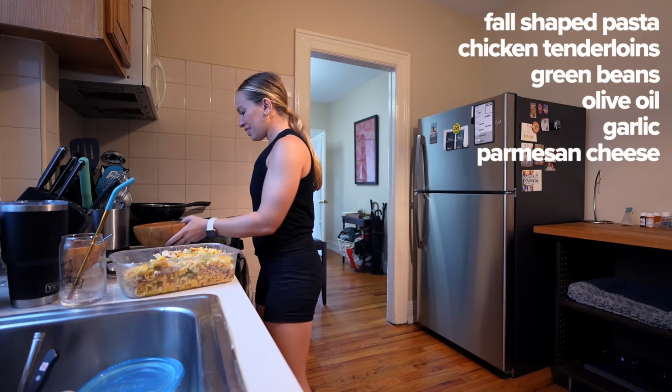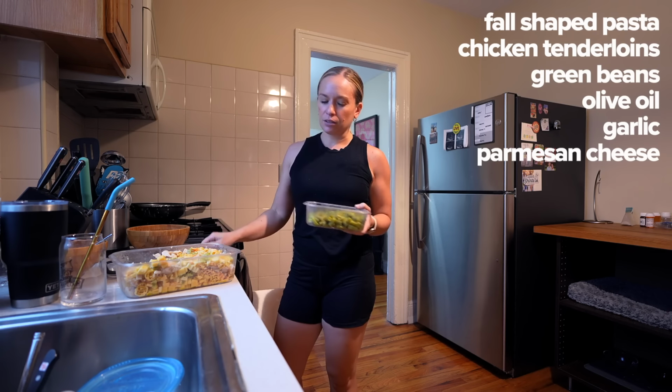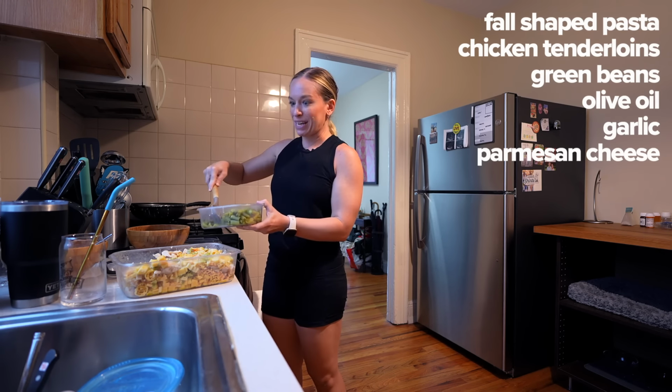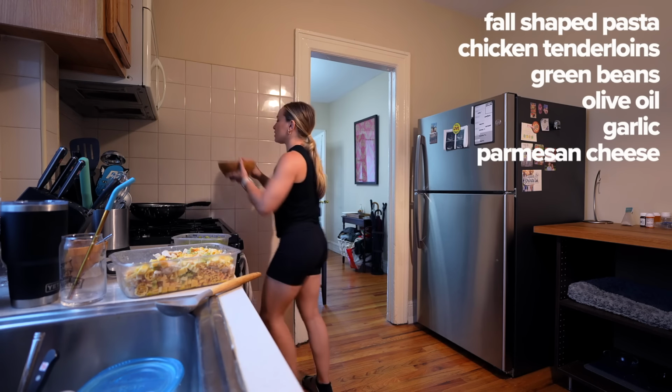All right, and then I think I want the green beans. We're gonna mix them in. Sometimes I'm like a child, and if I have a side of a vegetable that I'm not crazy about, I won't eat it. So I'm gonna make sure I have like a fistful. That's about a serving. And we're gonna pop this bad boy in the microwave.